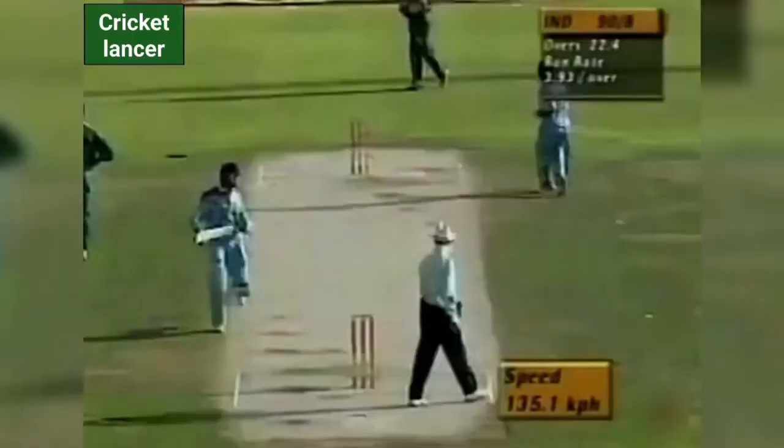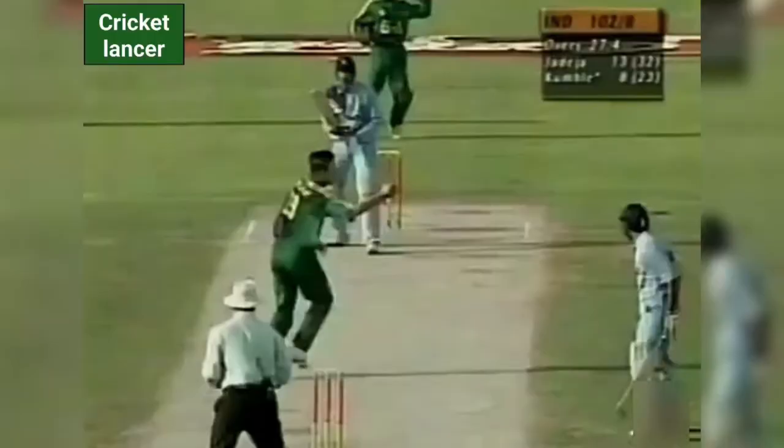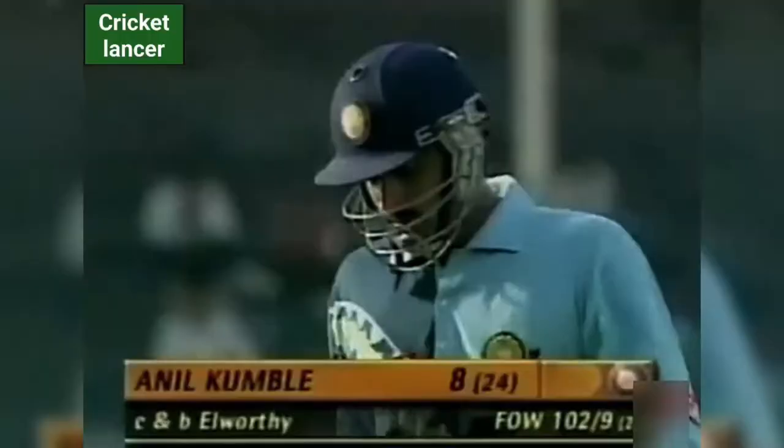Now, once again, the edge has been found. I'm sure it was a catch. Certainly, there wasn't a lot of reaction from... Well, it was a catch. There was very little reaction from the South Africans after it got grasped. Yes, I think that's caught and bowled. Yes, I do. Inside edge, onto the pads and straight back to the bowler. Earlier we've seen the balls rocking back and striking the stumps. This one, bat and pad and lobbing straight in the air. And a good, neat catch by Elworthy. India now 102 for 9.